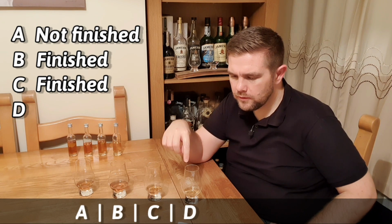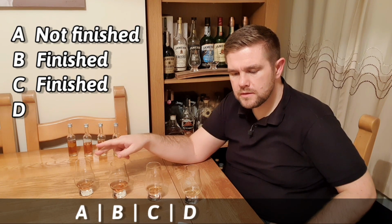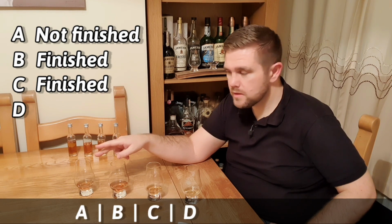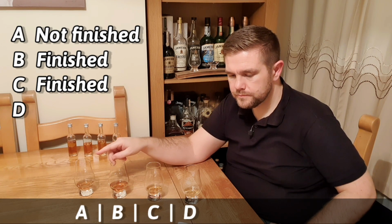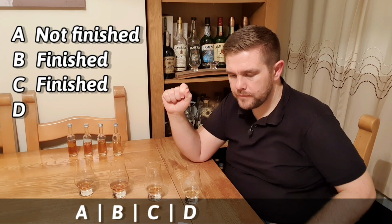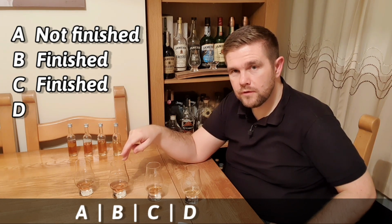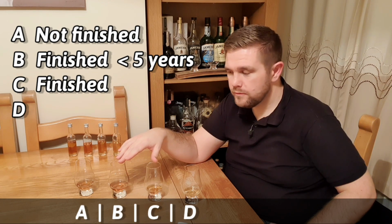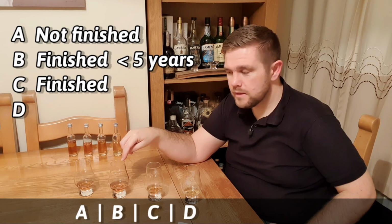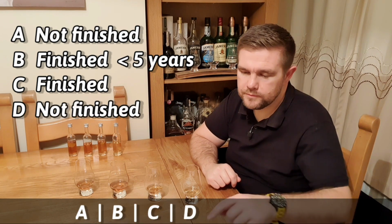I think this one has got some sort of age to it. I'd say 8 to 10 years old. This one could be quite young, but it says NAS whiskey, so I don't think it's going to be that one, because bourbon could be really quite young. I'm going to go for the German one, being younger than 5 years, maybe just only 3 years old, non-age statement. So I think B and C are finished in something, and I think B is the young whiskey. So B meets the category of A and B on the ages.